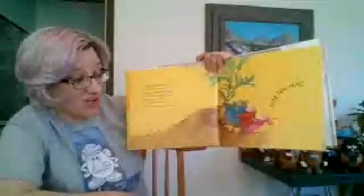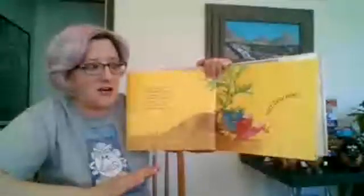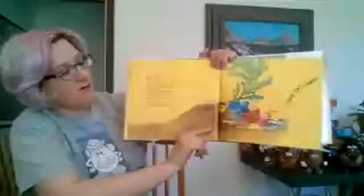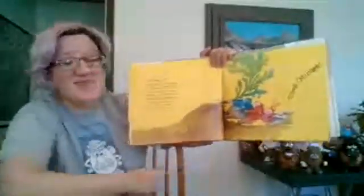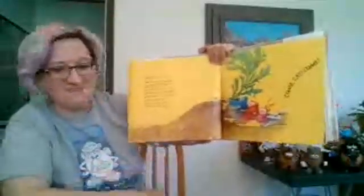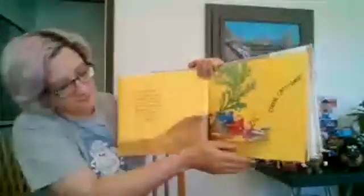So the daughter called the dog. Here, dog, here! The dog grabbed the daughter, grabbed the wife, grabbed the farmer, and the farmer grabbed the potato. They pulled and they pulled again. But the potato wouldn't come out of the ground. So the dog called the cat. Here, cat! Come, cat!